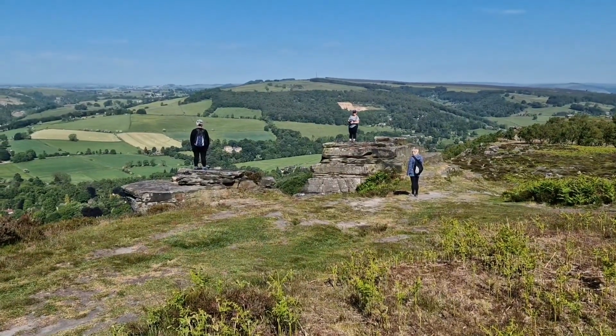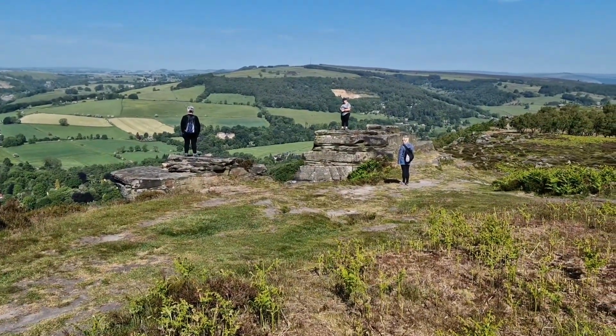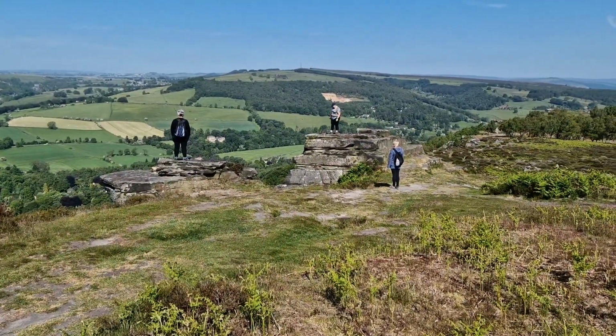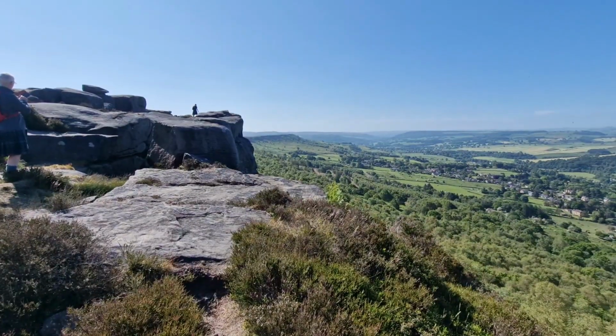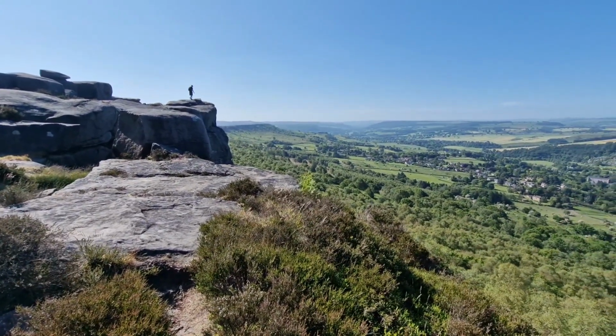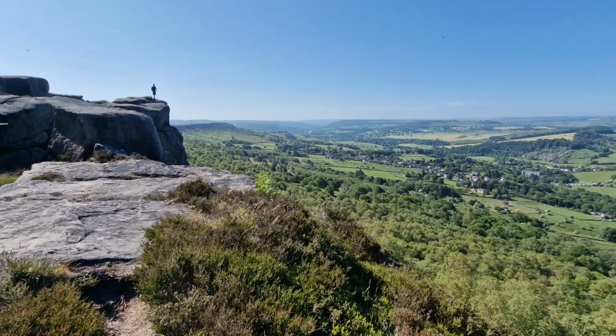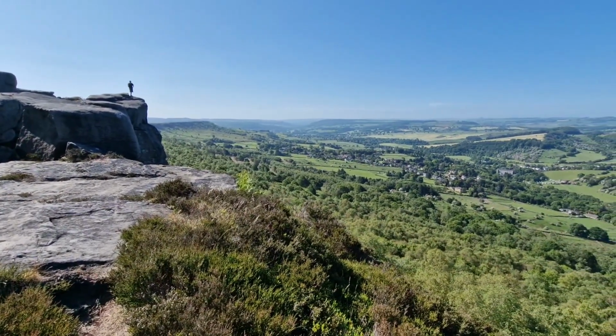Sometimes all you can do is just stand there and look like statues, staring at that fantastic scenery below. Here's Gaz doing his impression of Lion King. Hoorah! Damn, braver than I am. I'd never get that close to the edge.